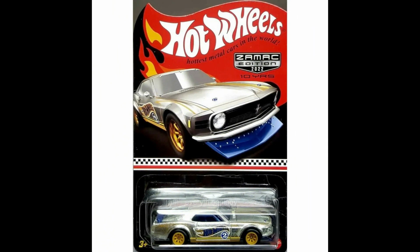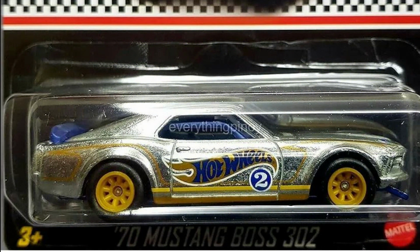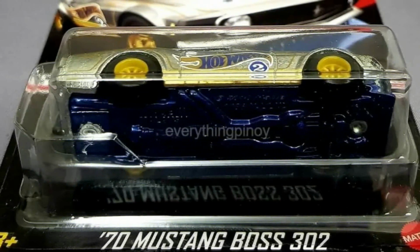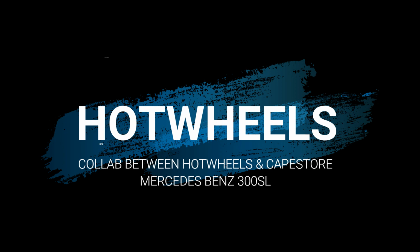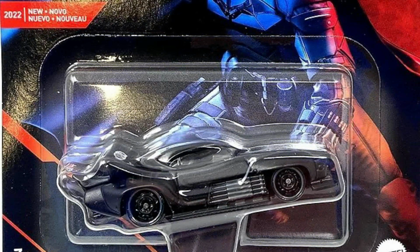A carded version of Hot Wheels Mustang Boss in Zamac from the Mail-In series. A new DC Comics and Batman character cars mix from Hot Wheels just landed in the US.